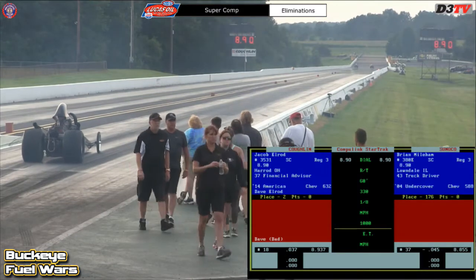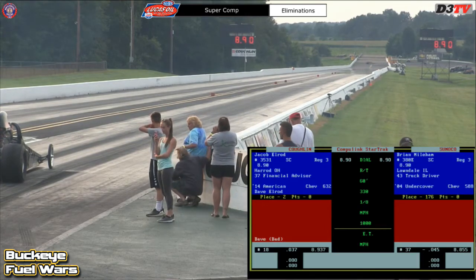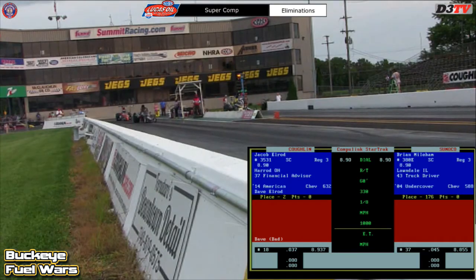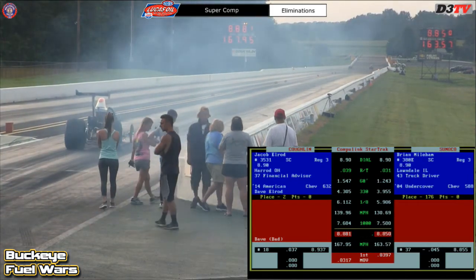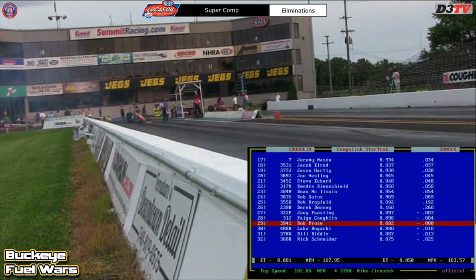Jacob Elrod from Herod, Ohio is in the left lane, 37-year-old financial advisor. Right lane is Brian Milham, from Lawndale, Illinois. He's a 43-year-old truck driver with an undercover chassis. Cubic inches in the right lane, 632 in the left lane, both, of course, Chevrolet. And it's a dual breakout. Jacob Elrod again is the winner, 888. Closer than 885 of Brian Milham.